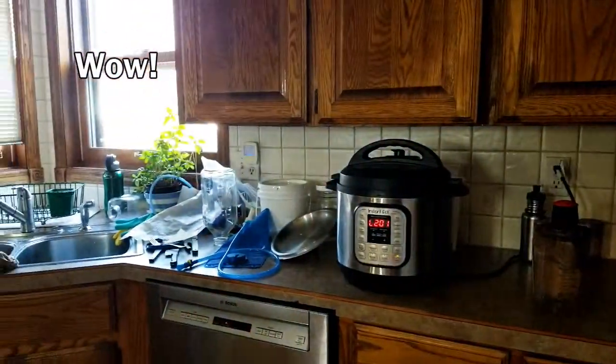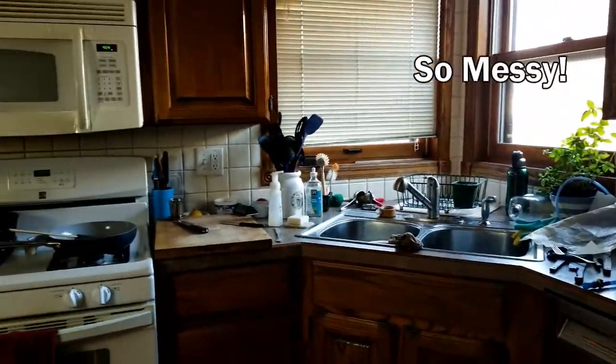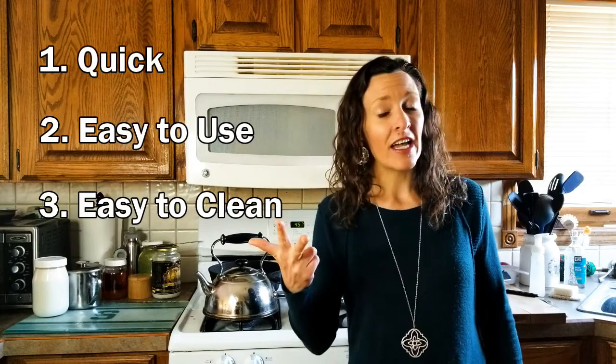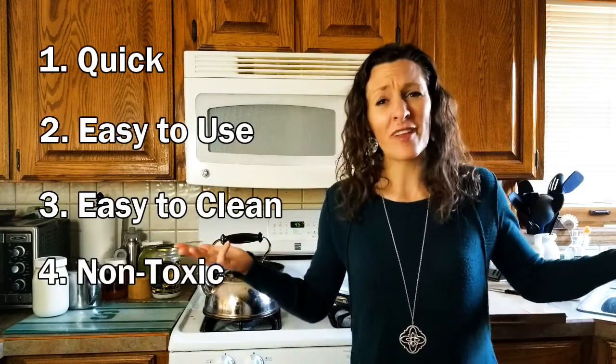I'm no food blogger. I'm a busy mom. And this is no food blogger's kitchen. This is a real, working, messy, crazy kitchen. You know what that means? It means I need tools that are quick, easy to clean, and non-toxic too. Is that too much to ask?